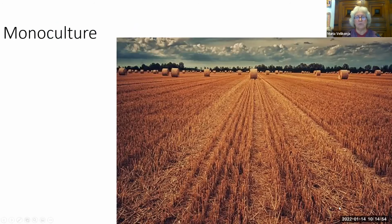So when we're talking about a monoculture, here is an example of that. Vast acres of fields of usually wheat, corn, cotton, with no diversity in sight. That in itself causes enormous problems, not just for the soil in this particular farm, but in combination with monocultures all over the United States, it causes a problem for us globally.